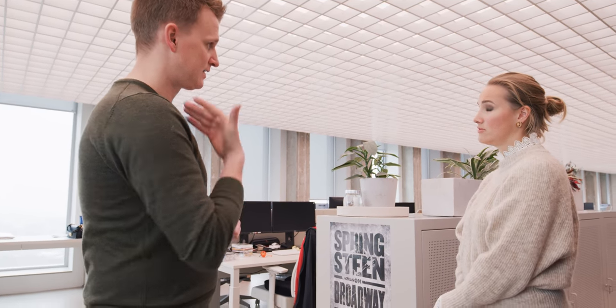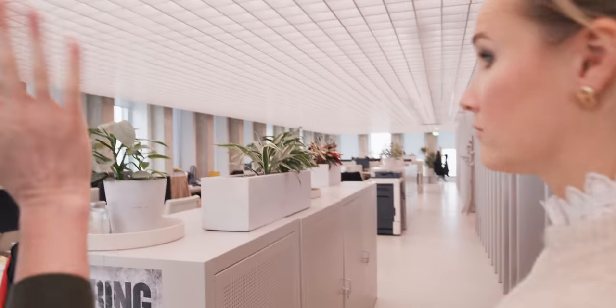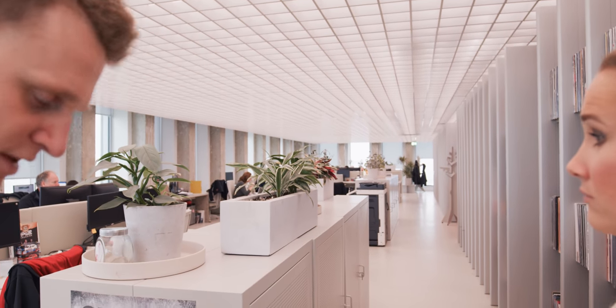So what are the challenges? What's not working? This is one space, so people feel there are different departments here, but it's just one open thing. So it's going to be more divided without making boxes. So how are you going to divide it?